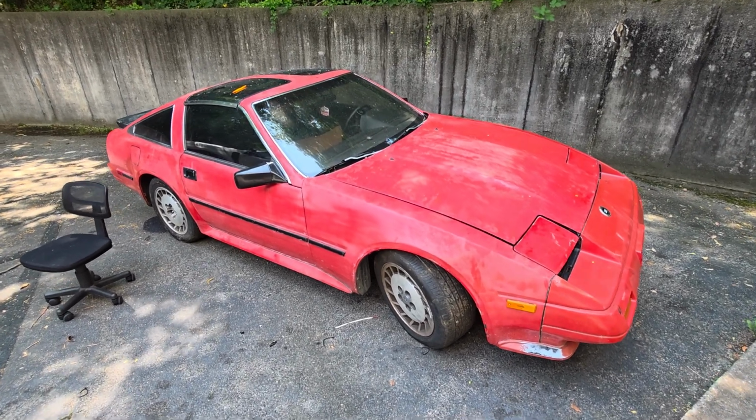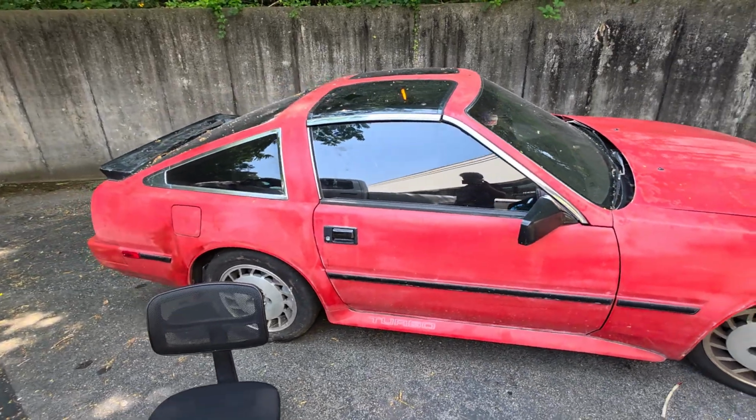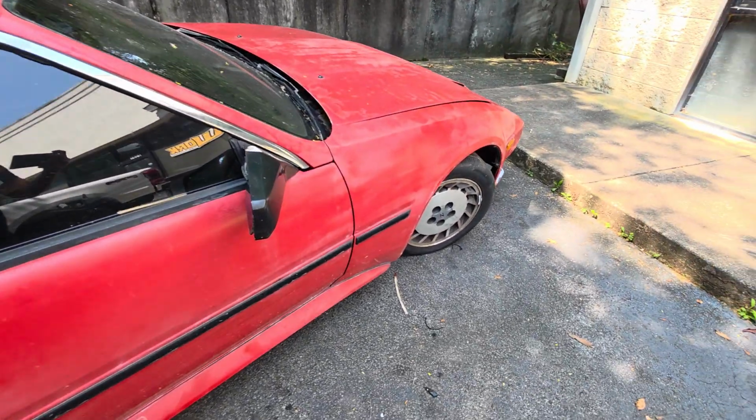Well, let's start with a little backstory. The first turbo car I ever rode in was a Z31. So you might even say that without this car, I may not be here right now doing turbo stuff for y'all guys.